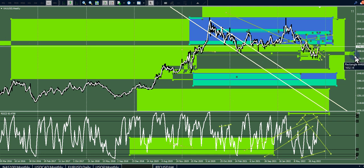If you do this, hindsight's 20/20, well, you should, because this structure here is no different than this one here. You're going to buy this insane vacuum, it's a weekly chart, for God's sakes, this lonely wick, this turnaround. That was your reversal.